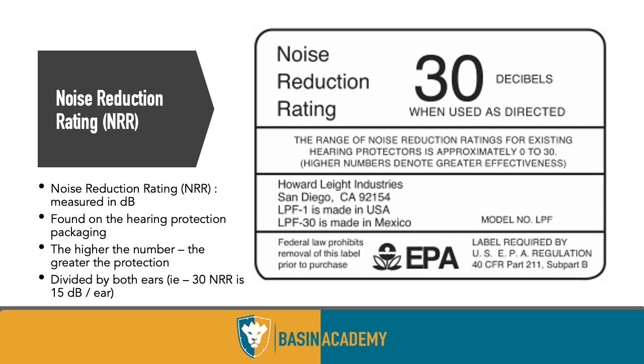And that's the way that you calculate it. So you take that number, you divide it by 2. Again, you get the 110, 112. There are no earplugs off the shelf that will protect you from that. You're going to have to go custom at that point. And again, whenever you see the NRR, you got to divide it by half.